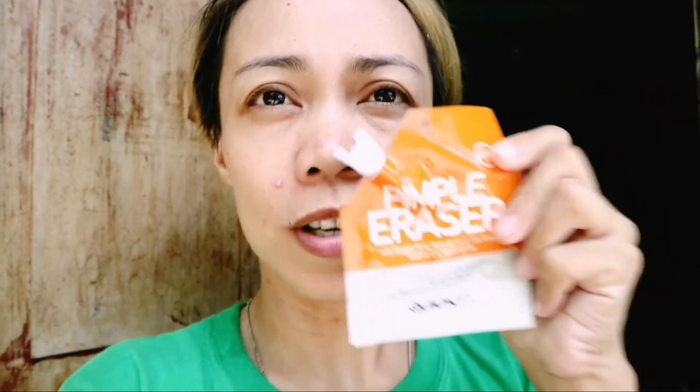Guys, ito yung face ko na super dami yung pimples. Ito, last night nilagyan ko to ng pimple eraser, and lalagyan ko ulit today. Tignan natin if effective ba siya. Sorry sa aking face. Ito yung Quick FX na pimple eraser.